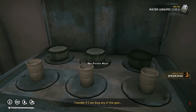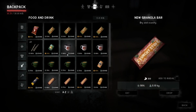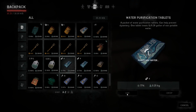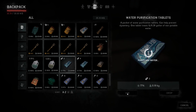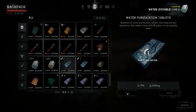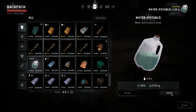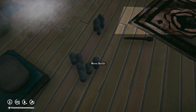Nice. So we do have these here, non-potable, but we can treat those. We got the pills. So let's go ahead and treat those. We're not going to be hurting for water, that's for sure. Okay. Nice.